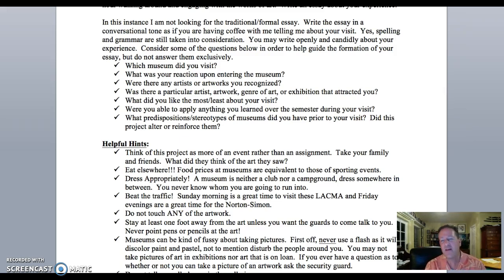Instead, the essay is going to be very conversational, as if you're having coffee with me and telling me about your visit. You still want to pay attention, of course, to spelling and grammar and the formatting, for instance, using paragraphs. You may write openly and candidly about your experience, and some of the questions below here are going to help you form your essay, particularly if you start to get writer's block.